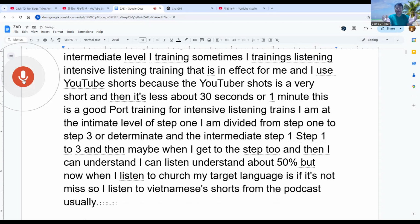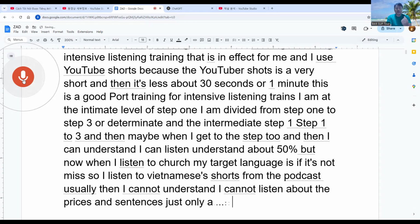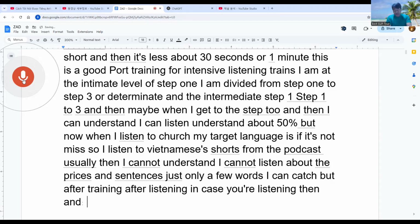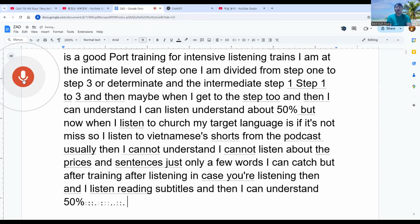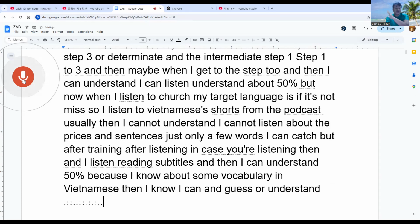Then I cannot understand the phrases and sentences. There are only a few words I can catch. But after intensive listening training, reading the subtitles, I can understand 50% because I know some vocabulary in Vietnamese. Then I can guess or understand 50% of what they say.